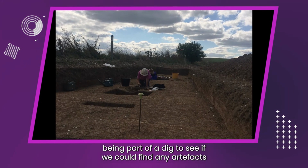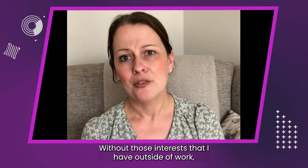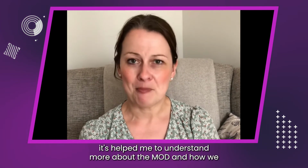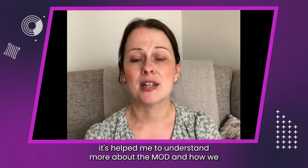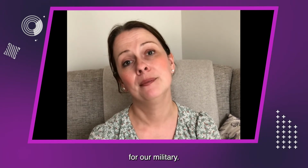Another event that I got to be part of was actually working with DIO's own archaeologists, looking at digs and actually being part of a dig to see if we could find any artefacts under the ground. Without those interests that I have outside of work, it's helped me to understand more about the MOD and how we work and how we are working to build a better estate for our military.